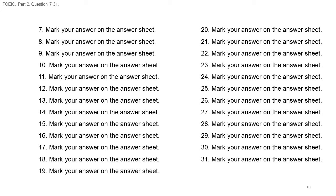Number 22. Where did you put our flight tickets to Vancouver? A. I left them in my desk drawer. B. We need to hurry to catch the flight. C. I made a reservation this morning.